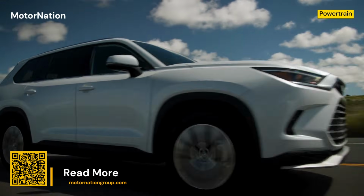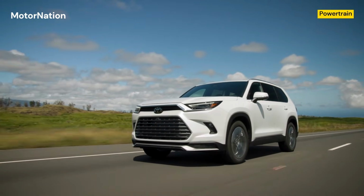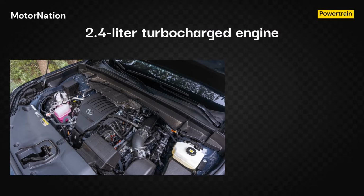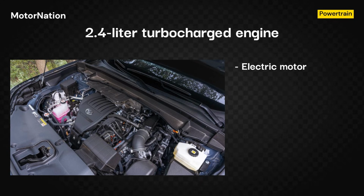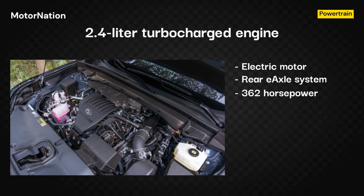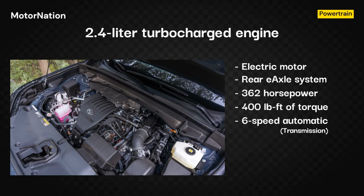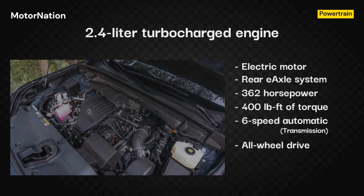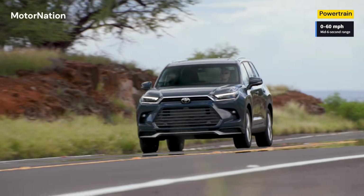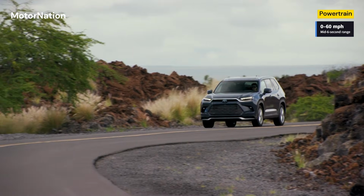But the star of the Grand Highlander lineup is the Hybrid Max powertrain, and this one transforms the big Toyota into something genuinely quick. It pairs the same 2.4-liter turbocharged engine with stronger electric motors and Toyota's rear e-axle system, producing a massive 362 horsepower and 400 lb-ft of torque, all routed through a 6-speed automatic transmission with standard all-wheel drive. With this setup, the Grand Highlander launches with surprising urgency, hitting 0 to 60 miles per hour in the mid-6-second range. Impressive for a three-row family SUV.